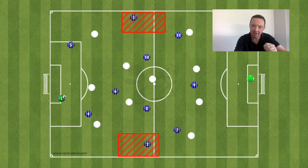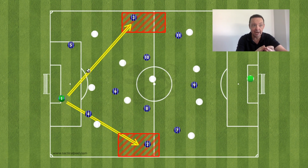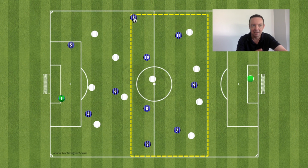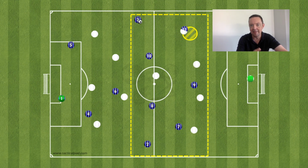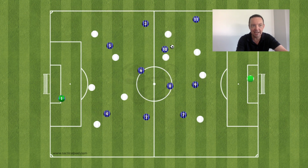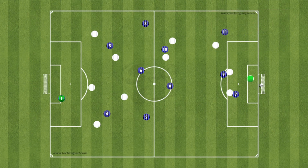And if the goalkeeper can find those wide spaces with a driven pass, it doesn't just break the press, it also opens up a situation where you have numbers up and a situation where you can isolate the opposition fullback and then create an overload. In this case, we've gone inside to go outside: crossing opportunity, goal scoring opportunity. That's what we want to do.